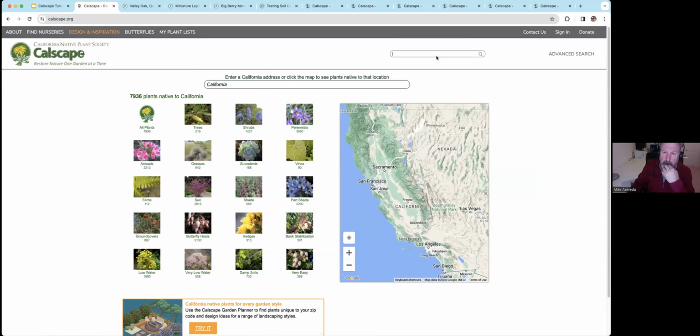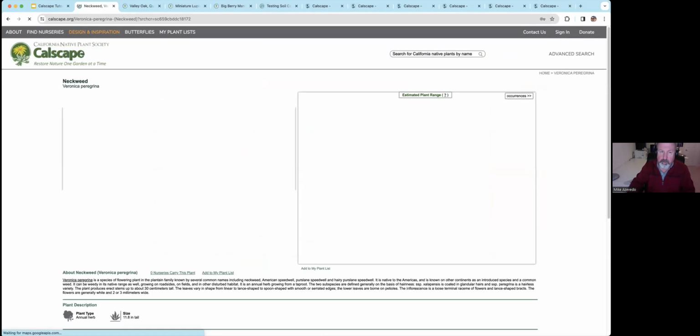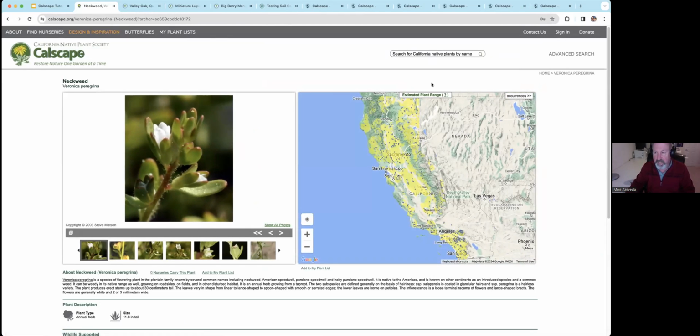Okay, so you get to search for any native plant, and sometimes you're like, well, I know about a plant, but is it native? And what I'll do is there's a weed called purslane, and I found out that purslane is actually a native plant. A lot of times you don't know that stuff, right? And so you can actually look up plants that you suspect might be native, maybe you see it all the time and you're like, is it native?